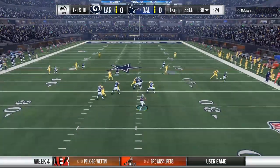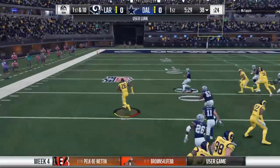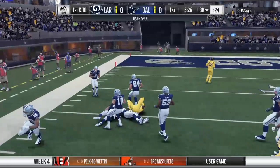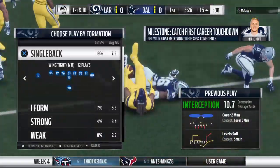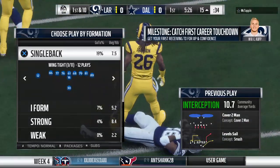On 1st and 10, Prescott. And he fires one that's intercepted. Picked off by Mark Barron. And it's a huge return as he brings us all the way back down to the 15-yard line. That's now his 2nd interception in as many weeks from his linebacker position.